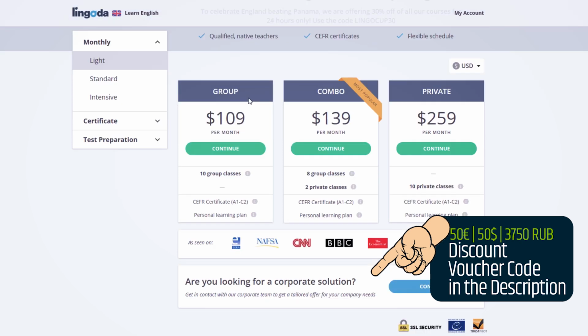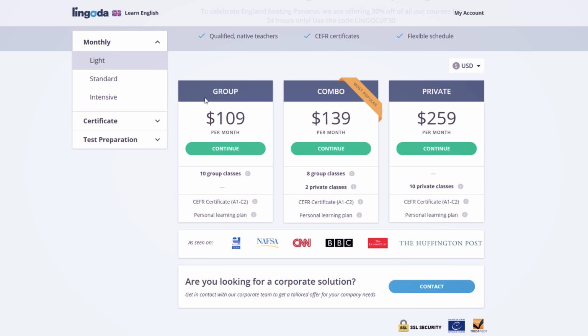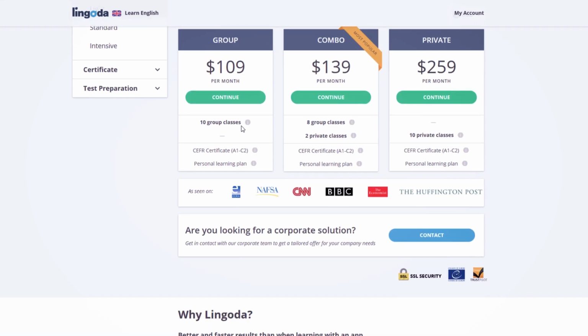$50 off, which is amazing because you have 10 group classes for a month, but this is only for your first subscription. So if you want to choose a group class or a combo or a private, that's your choice. But let's say you choose a group class, so you have to pay barely $59 and the rest of it is free for you. So why not go ahead with it and see how this helps you.